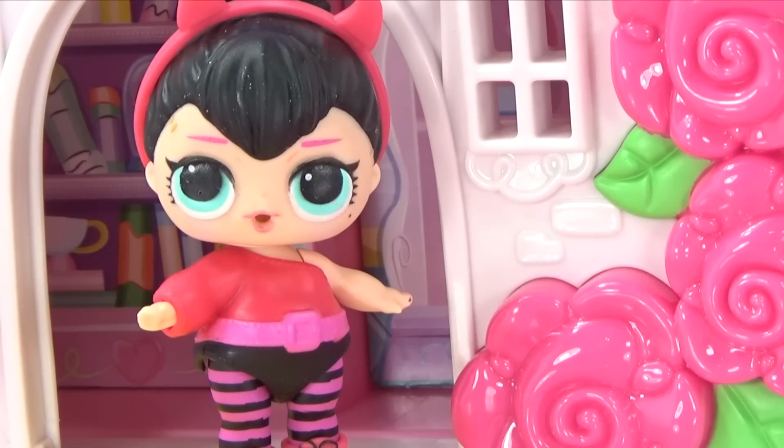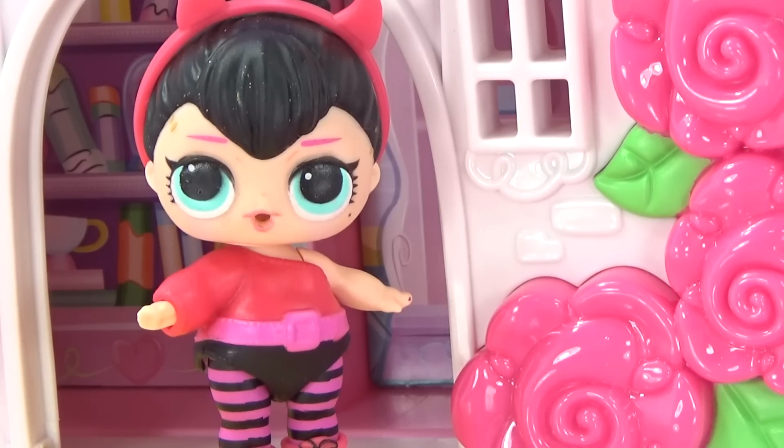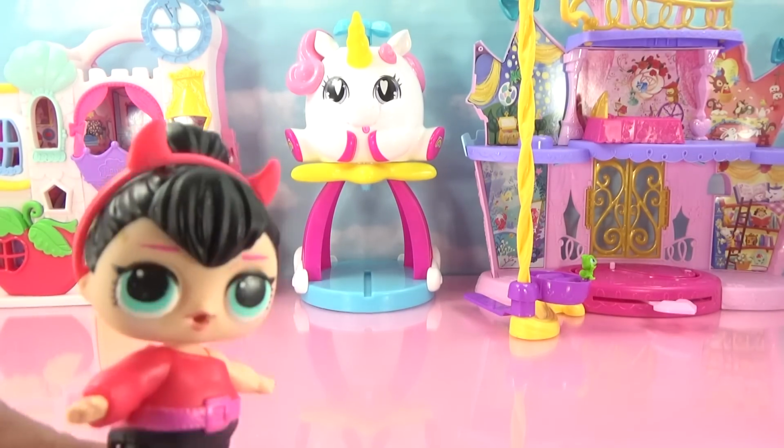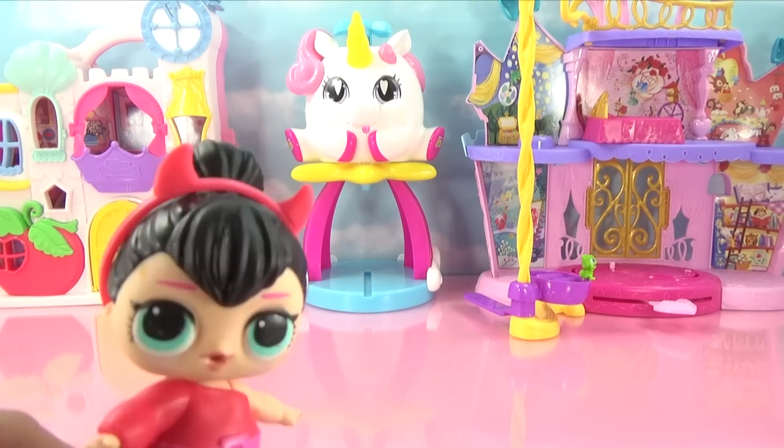I'm all Spice and nothing nice. And I want a big sister to match me. So give me one now. Oh, I'll do it if I get a please. Oh, okay, please. Now that's more like it. Okay, so who's the Shopkins doll that's gonna be my big sister? She better be spicy and bad and naughty just like me.